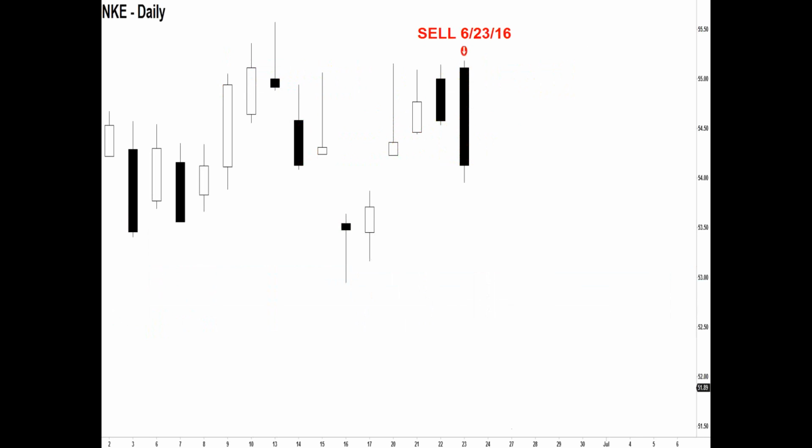Now, we give you all the entry. You could have entered that day if you wanted to. You could enter the next day. We tell you where to place your stop, where to exit, and we confirmed it with the PetDee. And as we can see here, the PetDee colored both of the bars red. So this is a good to go setup. And you can see this happening in real time. You don't have to wait for the end of the day. The PetDee will generate the color in real time.